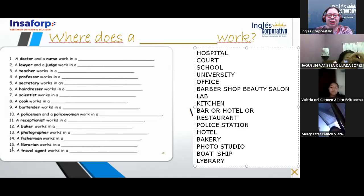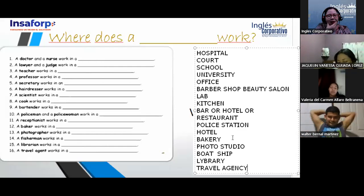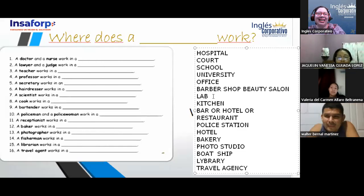Number 16, a travel agent works in a, where does a travel agent work? A travel agent works in a travel agency. Okay, travel agency. Very good, and a travel agency, I'm sorry. Agency, I cannot open too much my mouth. All right, travel agency. All right, people.